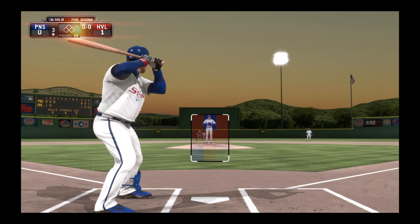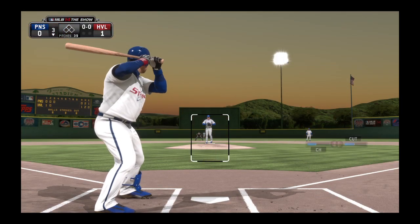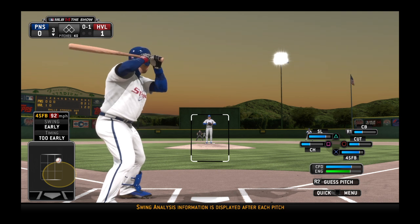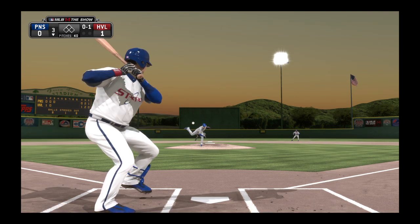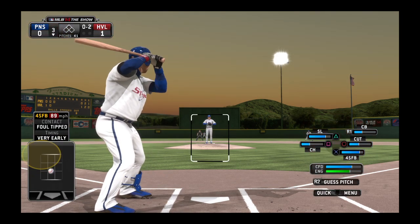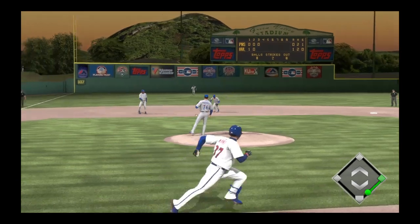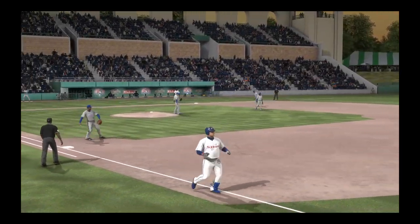Taylor McKnight will stand in here. He was set down on strikes to start the home first. Now here's the first pitch. Starts him with a good rising fastball there for strike 1. And he'll just fight this one off as it's chopped foul. On the ground softly to short. Throw, and he's called out on a close play at first.